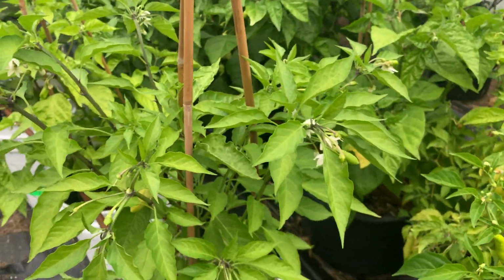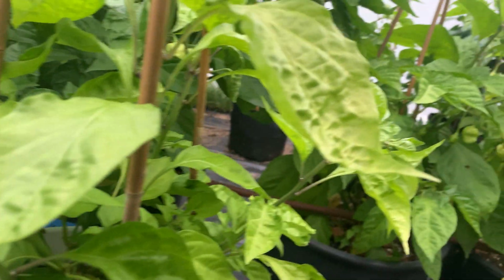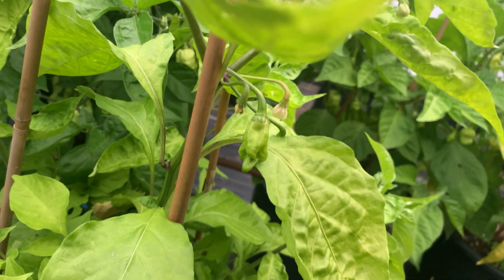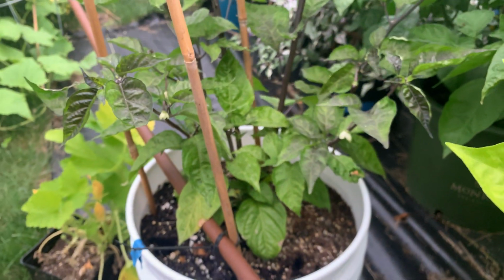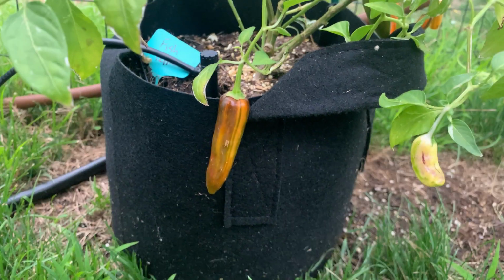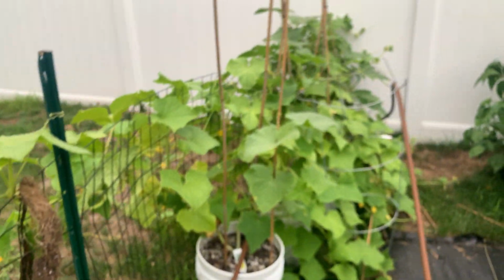This is supposed to be Gangstar Starscream. I don't know, maybe it's one of those weird phenos. I'm not sure. This is Sriracha Hornet. That's what this one is. Where is it? There it is. And then you got a Misery Sweet down here. My fish pepper. Look at that one. Looking good. And then all my cucumbers and everything down there.